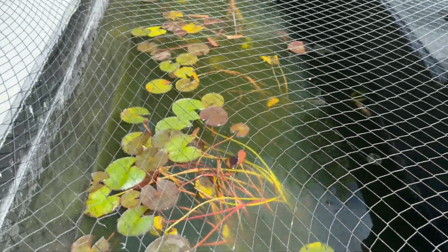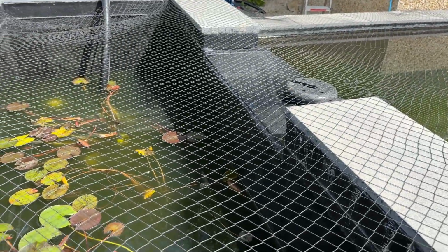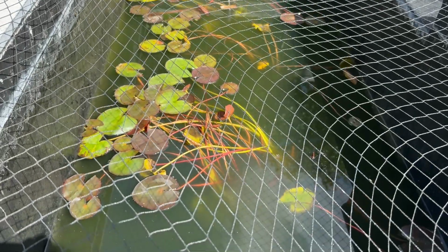The lilies are actually doing well. I PP'd that last night. I haven't had the waterfall on, I think I will just turn it on. So I PP'd it, and I'm just going to drain it down, vac it, and top it up again.